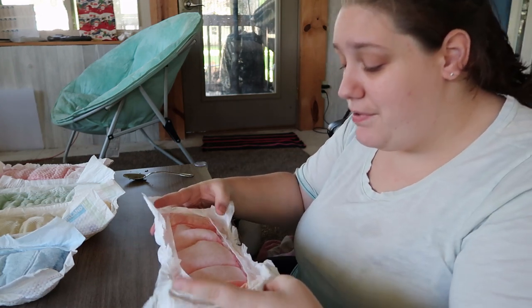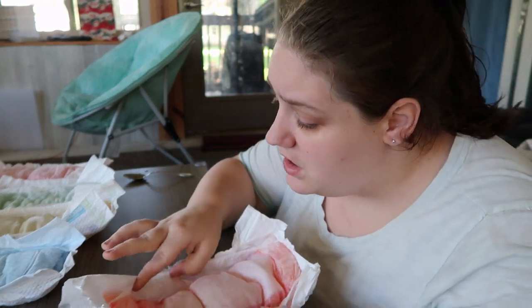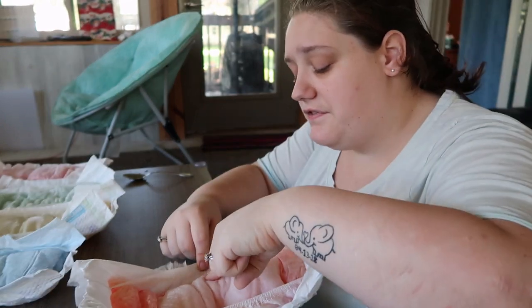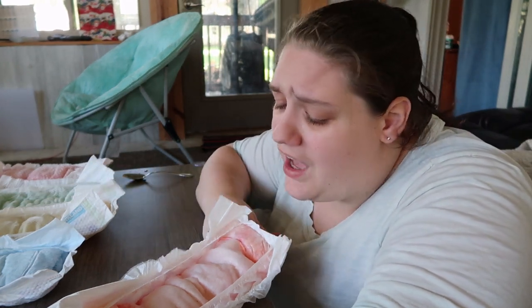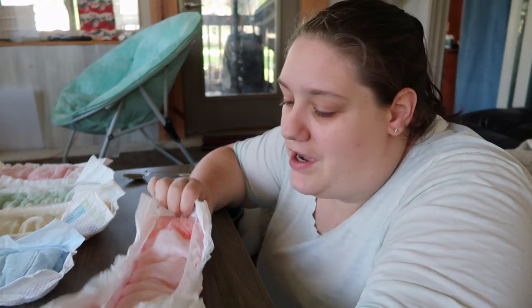Onto the Up and Up brand. So let's check the ruchings. They look clear. Let's do some poking. It leaks right out at the first little slightest poke. So if your baby has a super wet diaper and you just don't feel like changing them, which is a very crappy thing to do as a parent, or we'll say overnight, what's the benefit of the doubt? Overnight, this is not a good diaper.